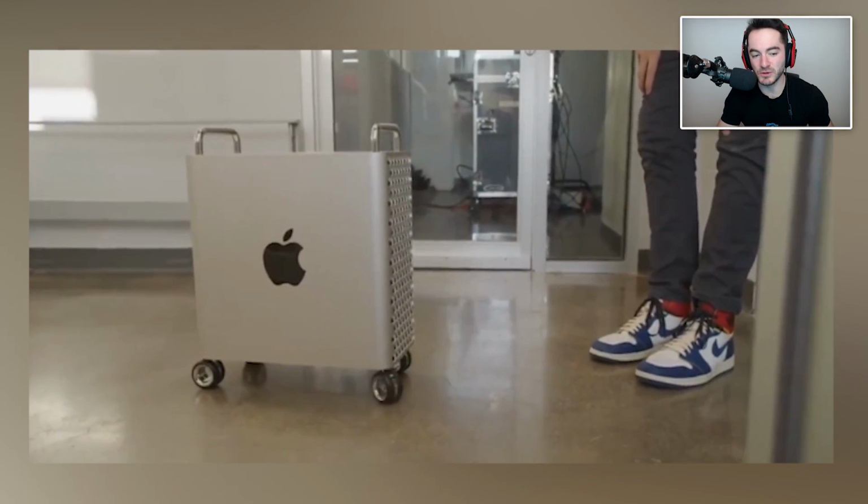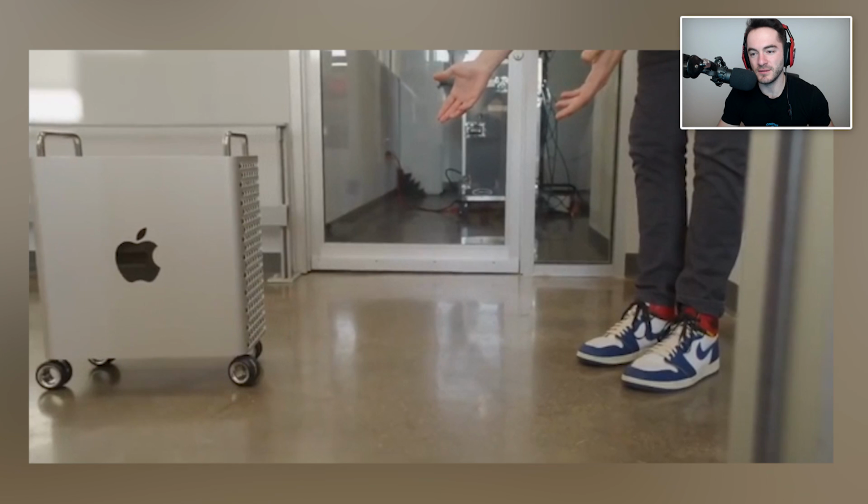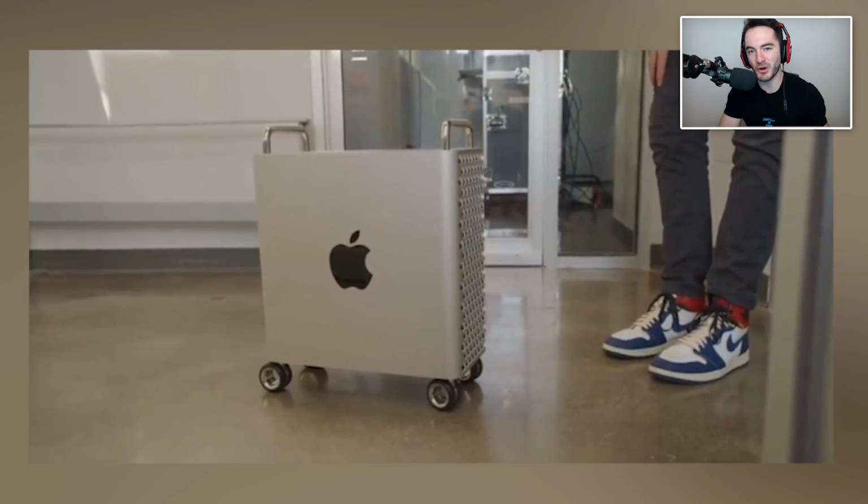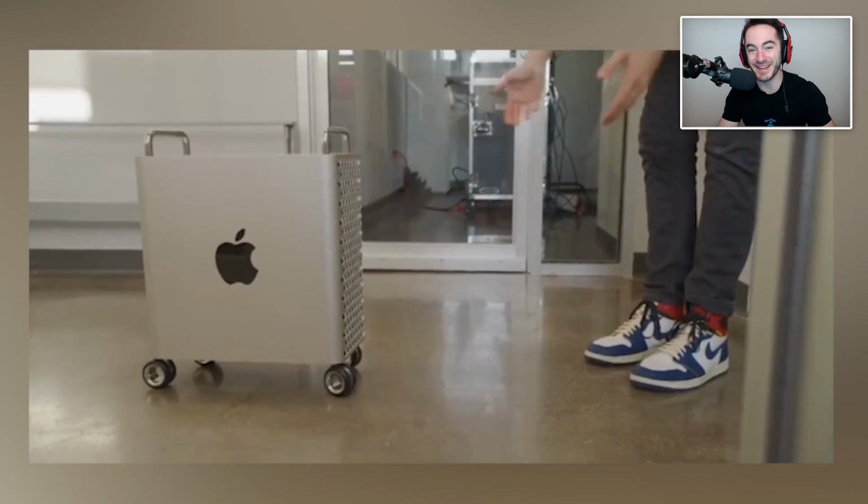What you need to get here is wheel chocks, okay? Just go on Amazon, look up wheel chocks, and put them on the edge of the wheels. That's what you need, computer wheel chocks. It's perfect, dude. It's perfect. You forgot to get that option too.